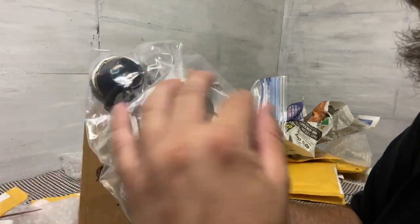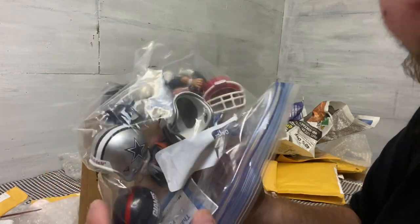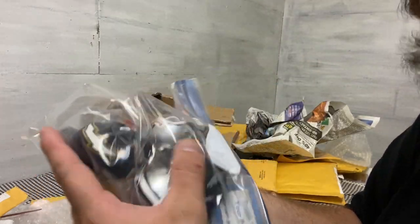I grew up a Chargers fan. I know that's not supposed to happen, that you switch, but I moved to Utah and now the Raiders are closer, so I'm going to be a Raiders fan now.